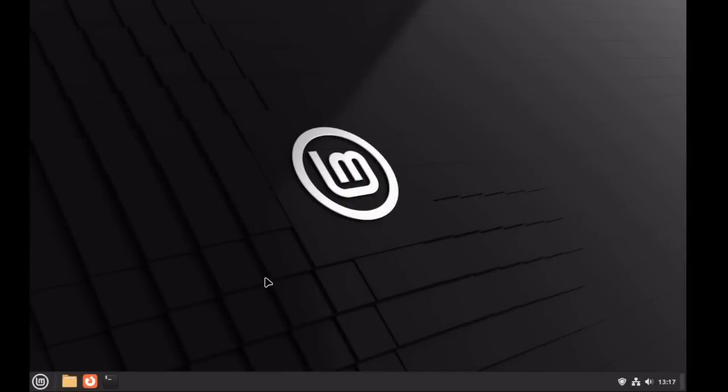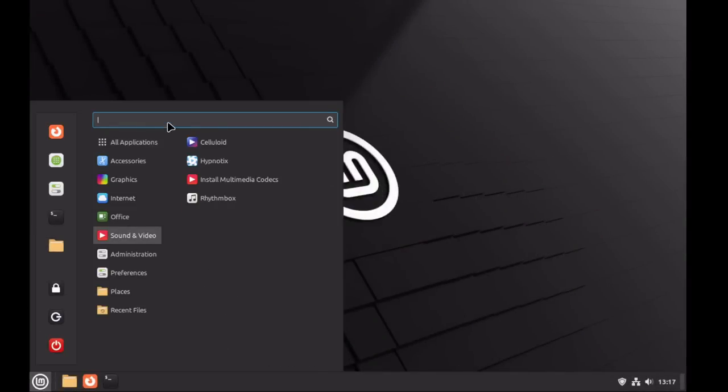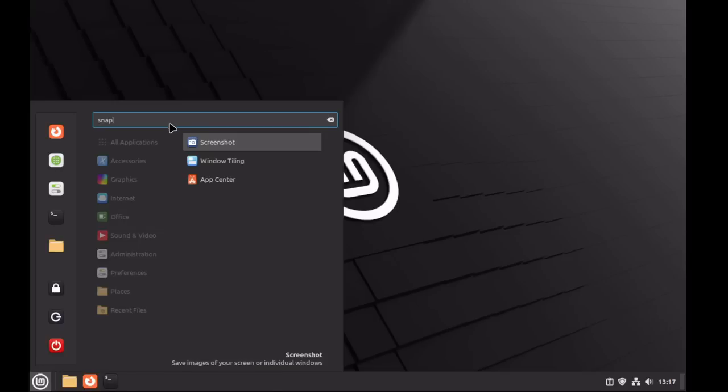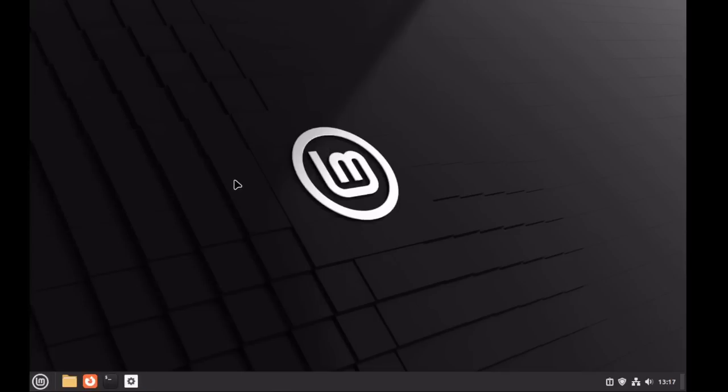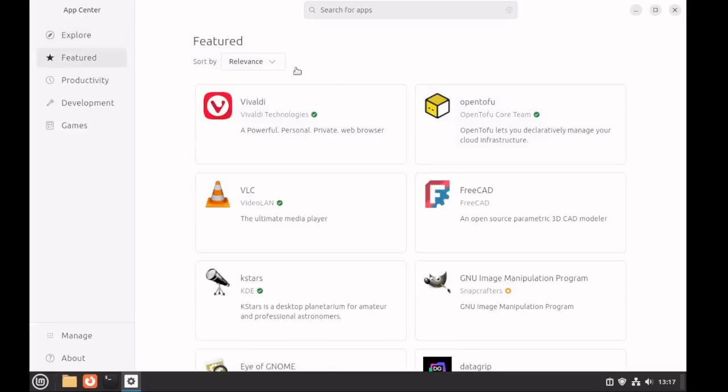Okay, so the system just came back up, and we're going to check to see if the Snap Store is installed. It's actually called the App Store, but we can just search Snap, and we'll see it right here as App Center, and we'll click on that, and there we go. Now we have all the snaps, so these are additional applications that are free of charge for you to download and install. We can see featured, so we can see the VLC player.